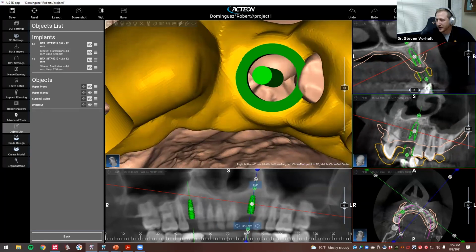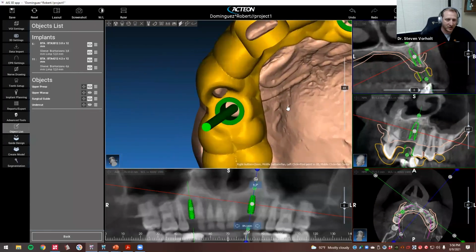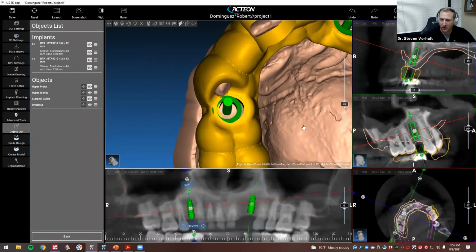Alfonso asked a similar question: what if your guide sleeve impinges and you can't help it? Let's say number 5 was such a small space that it didn't matter where we put this, since it's impinging. What would you do? Well, you would switch to a pilot guide. You would use a 2.0 sleeve that is simply for the pilot, since I only use the 2.0 drill in this case. I certainly could have done that.